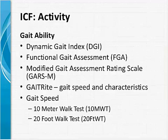The GaitRight system is a computerized mat that measures characteristics of gait, including speed, cadence, step length, stride length, swing time, stance time. And when we get to the tables, when we look at the reliability and validity of some of these tests, the GaitRight characteristics are listed on there and the cutoffs for those.